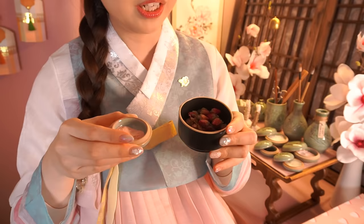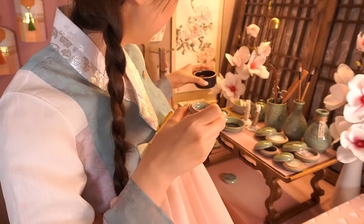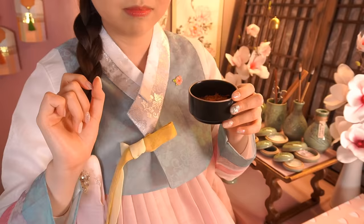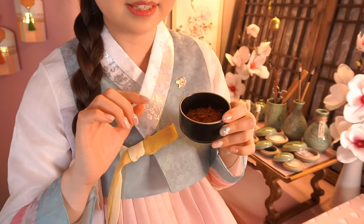I will grind the dried rose petals finely. Mix it with camellia oil and apply it on your lips. Thank you. Originally, I have to use safflower nut roots, but it is difficult to get red pigments from safflower, so I replaced it with roses.